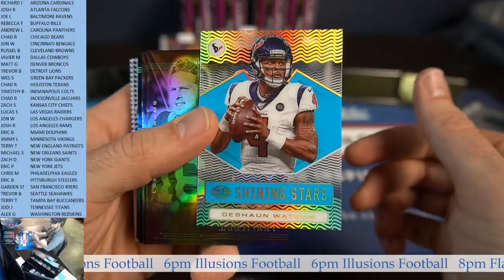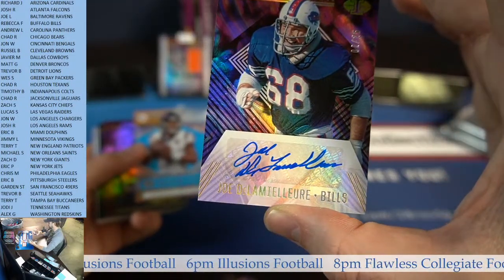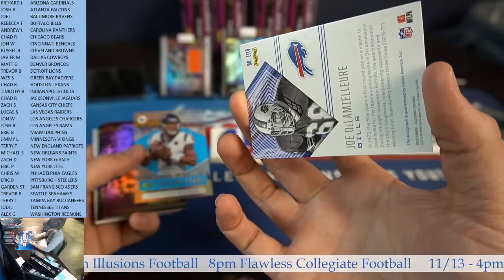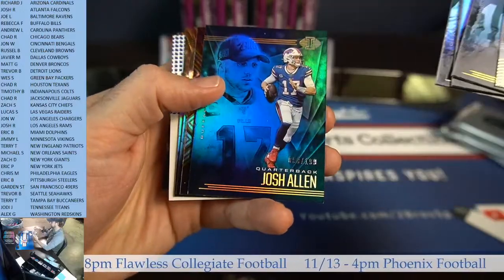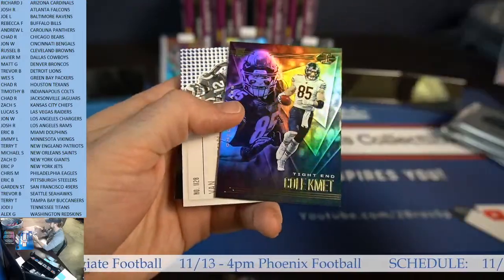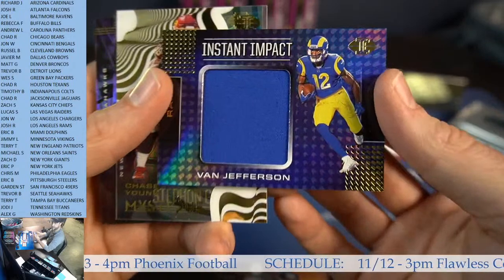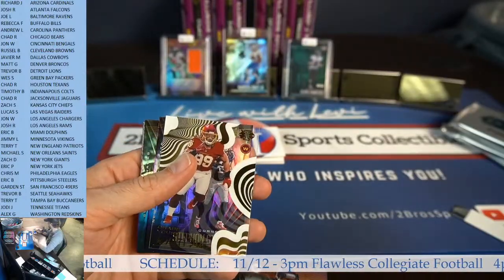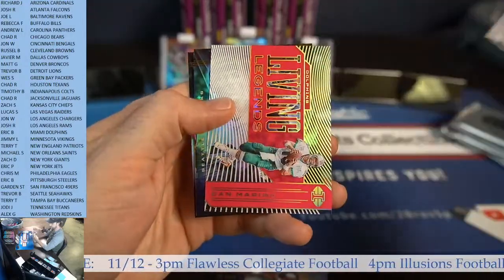Blue Deshaun, $2.99. De La Malier, De La Malor. Number 2 of 25. The old 1973 he was drafted. Burrow. Josh Allen light blue. Here's a Van J. Josh. It's a DeAndre Swift bronze.